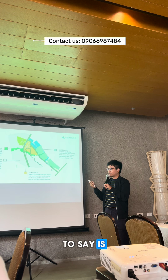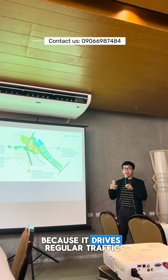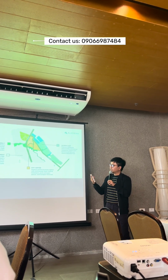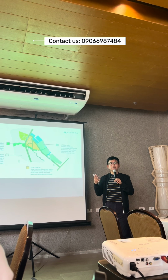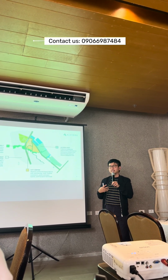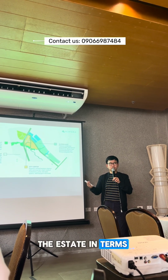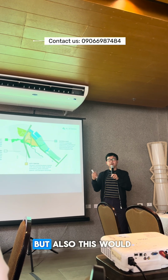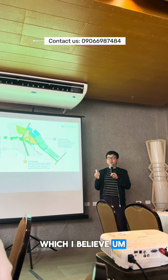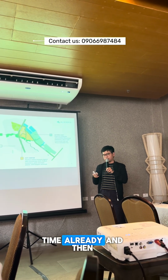So what I'm trying to say is, the school po will be a catalyst for an estate to take off because it drives regular traffic. Susundin yung anak, ibabalik, may kakain and everything. So this will also drive transportation network and so many things. They will open by next year and Alviera is so excited for this because we feel that this will not only activate the estate in terms of the traffic, but also this would activate the commercial component of the estate, which I believe most of the sellers, the old buyers have been asking us for quite a long time already.